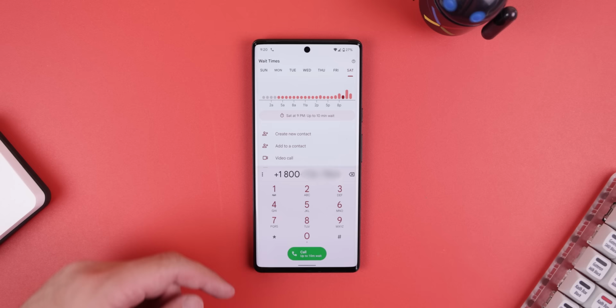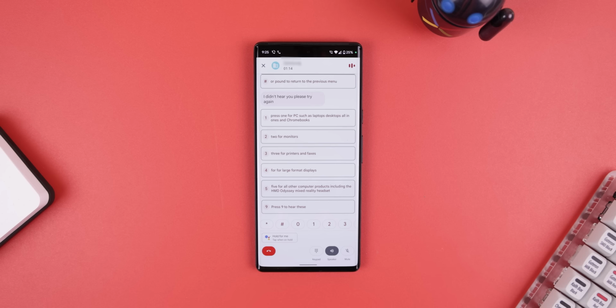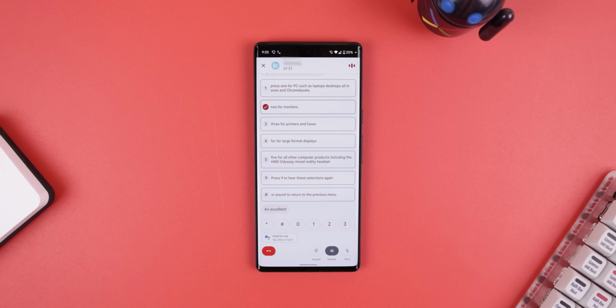For phone calls, whenever I need to call customer support, the Pixel 6 lets me see the expected wait times, that way I can call back at a less busy time. And whenever I'm listening to those automated menus, a feature called Direct My Calls lets me turn those menus into options on the screen for me to select. Saves me from needing to remember everything.